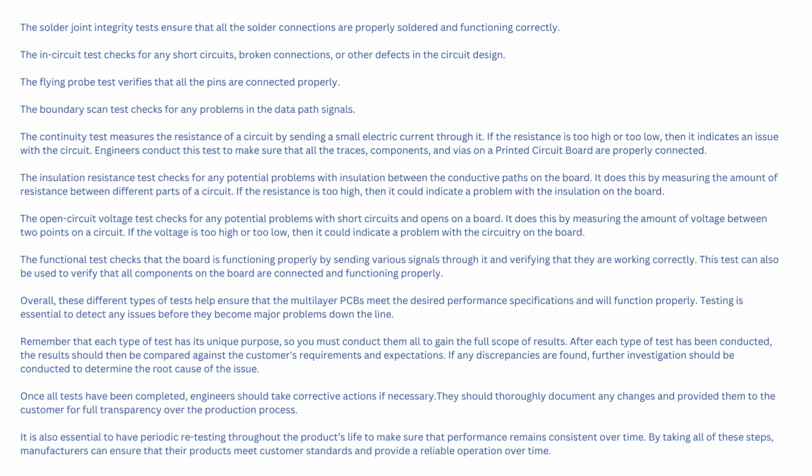properly connected. The insulation resistance test checks for any potential problems with insulation between the conductive paths on the board. It does this by measuring the amount of resistance between different parts of a circuit. If the resistance is too high, then it could indicate a problem with the insulation on the board.